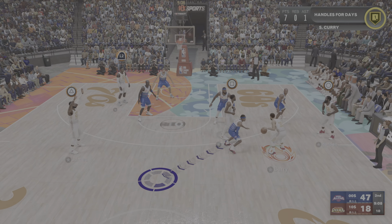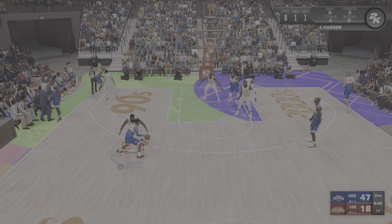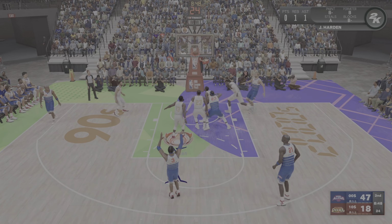Outside Curry. Outside Durant. Pass to Harden. From deep. Iverson with a rebound. In this first half, he has really fallen in love with the three. So far, not paying dividends. Driving inside. Kevin Durant with a rebound. They're searching for a way to score. Yeah, buckets have been very tough to come by.